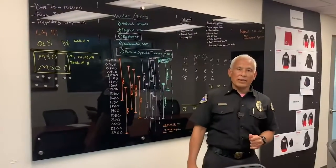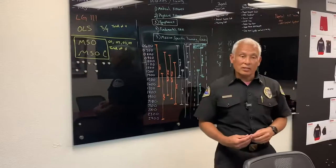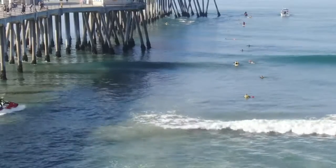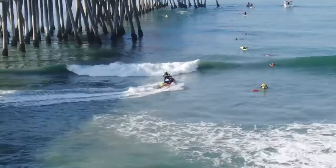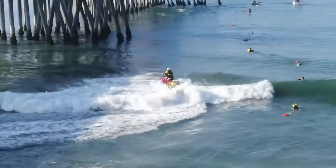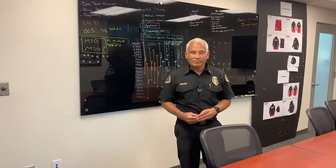So as we move through our lifeguard headquarters, we have a meeting room where we bring everybody in to meet, discuss operational needs, and talk about training and some of the things that we could do to better our operation. Some of the things such as priorities and training, medical fitness, physical fitness, equipment, and fundamental skills, where we discuss how do we better ourselves to service the public in a better way.